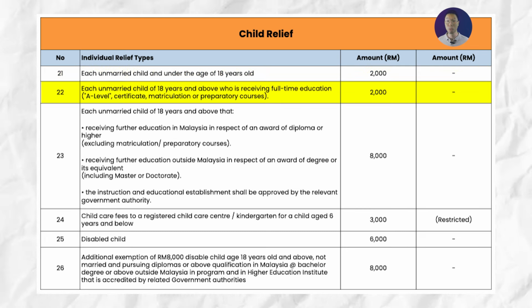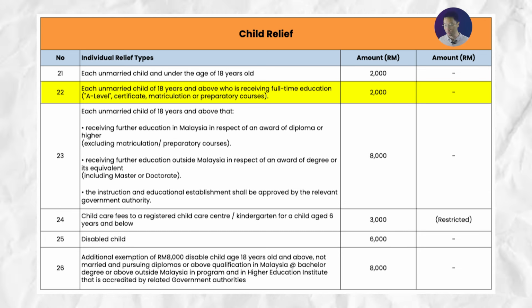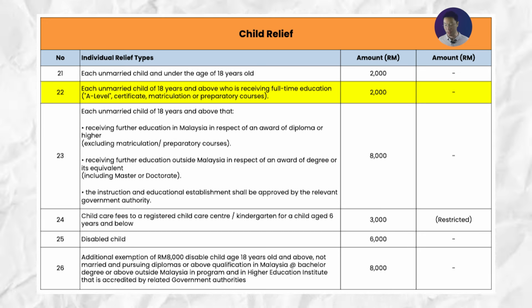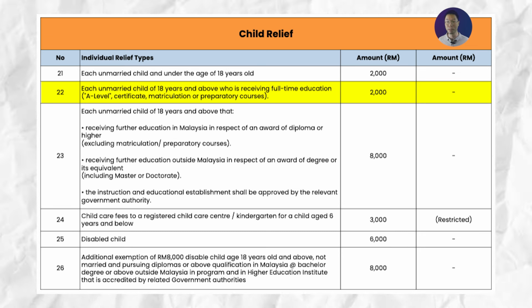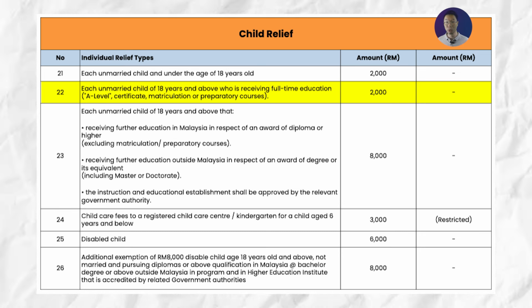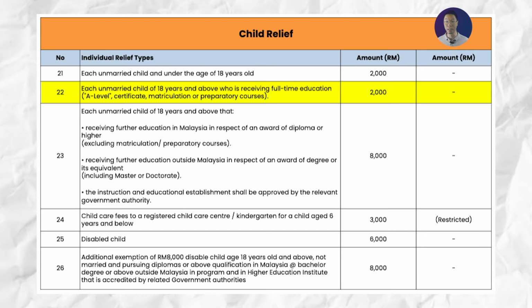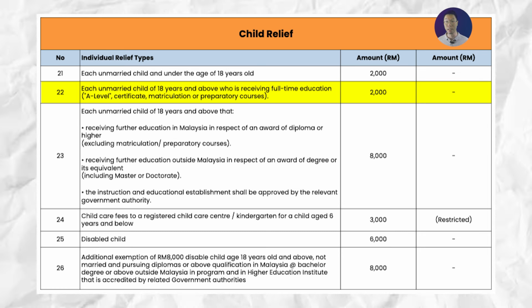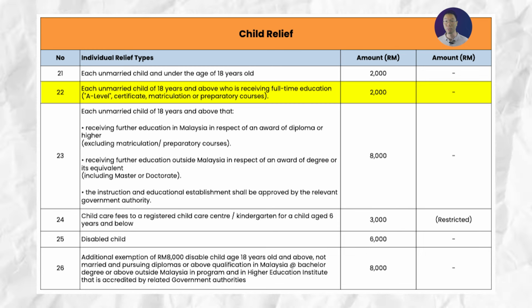Then number 22, each unmarried child of 18 years and above who is receiving full-time education, and the full-time education that means in A-levels, certificate and matriculation or preparatory course, you can claim tax relief of up to 2,000 ringgit. So if you have children that are above 18 years old and not married, and they are also studying, let's say in A-levels or a professional certificate, as a parent, you can claim 2,000 ringgit tax relief.